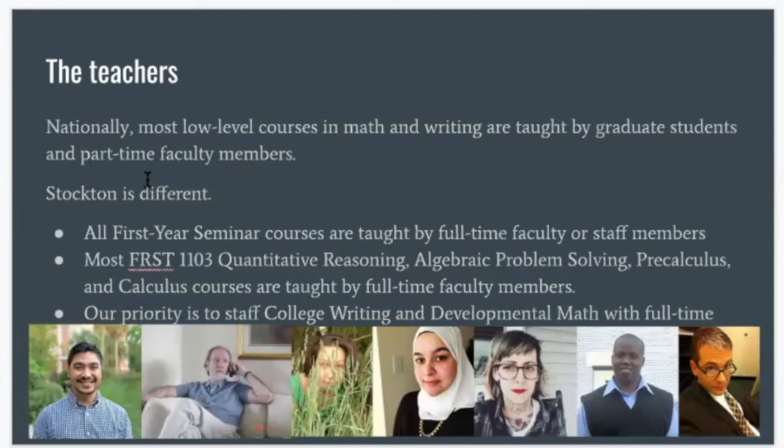Our teachers, nationally, most of the kinds of courses I've just talked about, the lower level courses in math and writing, nationally, most of those are taught either by graduate students or part-time faculty members. Stockton is a little bit different. At Stockton, all of your first-year seminar courses are taught by full-time faculty or staff members. And most sections of quantitative reasoning, algebraic problem solving, pre-calculus, and calculus are also taught by full-time faculty members.